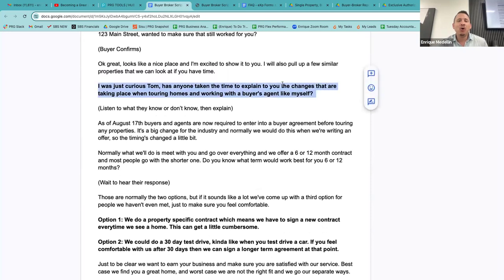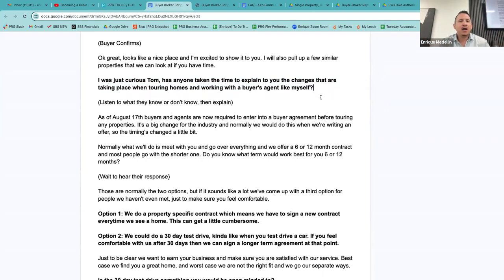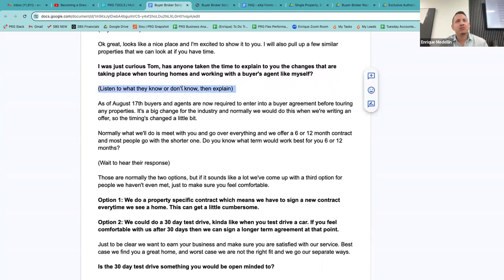And then the main thing in bold, what I wrote right here. This is the main part, right? This is the part that you got to get down. I'm just curious, Tom, has anybody taken the time to explain to you the changes that are taking place when touring homes and working with the buyer agent? That's the main point of this script, right? You got to make sure you say that part. If you tweak it a little bit, just don't tweak that part, right? And then listen to what they have to say, right? So just pause and listen.